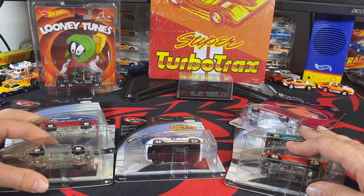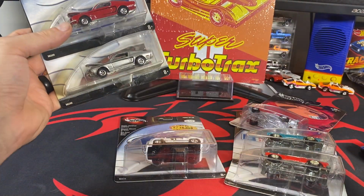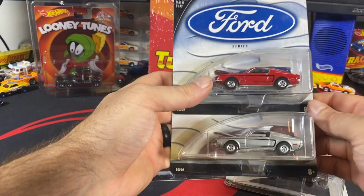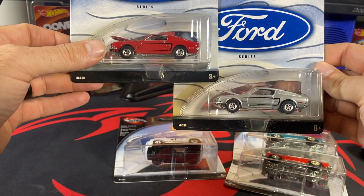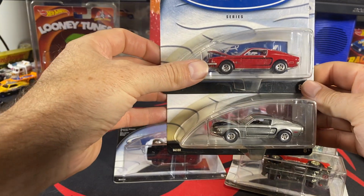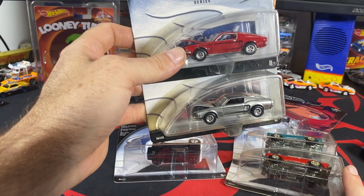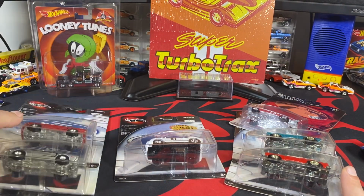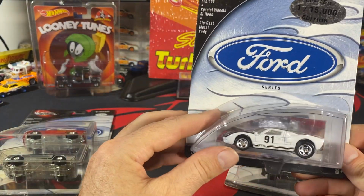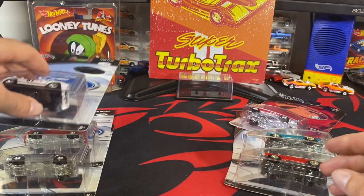All right, the next, I got all 6 of these together. They were $10 a piece. I bought 6 of them, and he took off $10, so I got 6 of them for $50. Pretty good deal. Here's the Ford Mustang, the 67 Mustang variations, red and silver. They usually come in 2 colors, but some of them have more colors than that. There's that one. Limited edition, one of 15,000 for this GT40.